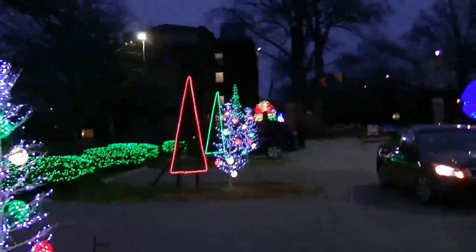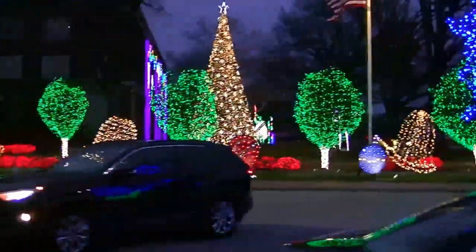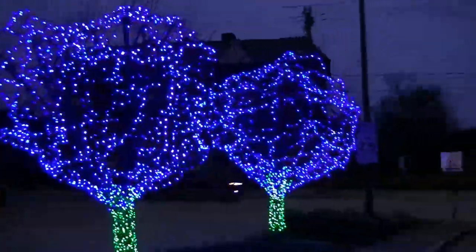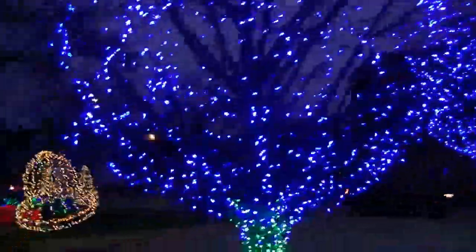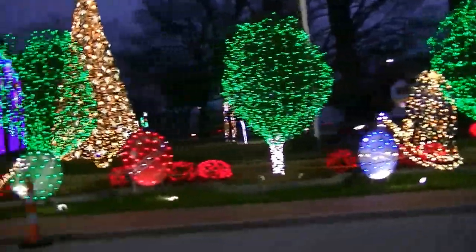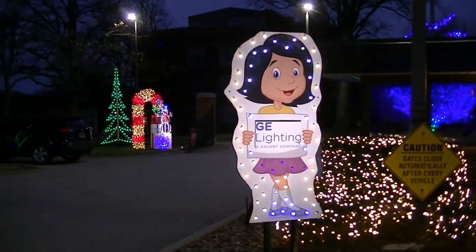it's not real dark yet in the evening, so these will pop even more soon, but you can get a good idea of it here. Just incredible colors. As you see here, it says GE Lighting, a Savant company.